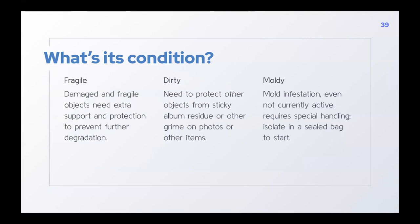Is something dirty? Here I consider sticky album residue on the back of photos, or if they're grimy, or if they've got tape or grimy tape on them, where something's been fixed in the past. Those are all just dirt and debris on things. If you're not cleaning them or having a professional clean them, you want to keep them separated so that doesn't spread to other items.